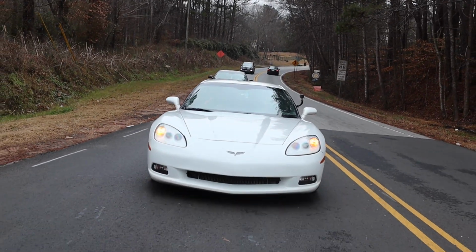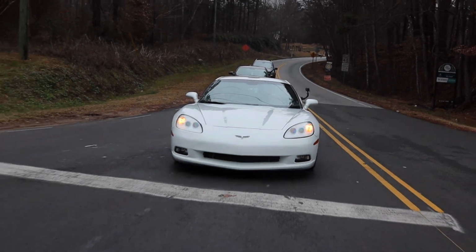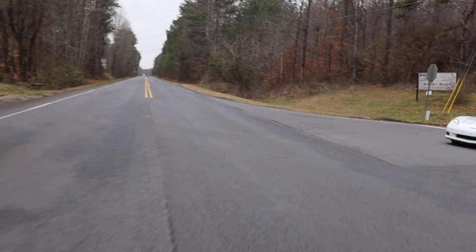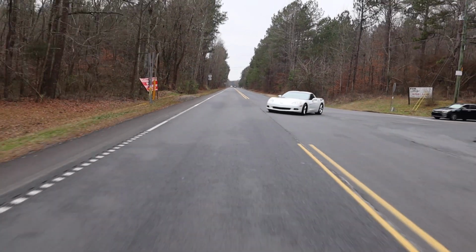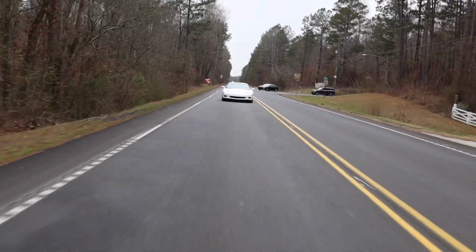Yeah, when you have this thing set up the way you got it, man, it's definitely a lot of fun. We got a little straight. Yeah, woo. That's the centrifugal supercharger, ladies and gentlemen. You definitely feel it.